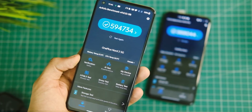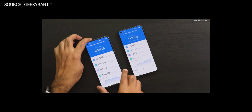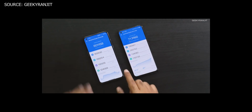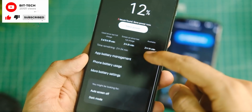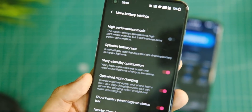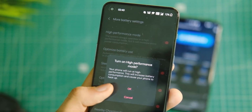But I do see that for some reason on the benchmark scores, the Oneplus Nord 2 doesn't score as high as a Realme X7 Max with same SoC. And I tested it a couple of times and got a score of around 519,000, which is less, right? And the reason is partially because of a setting Oneplus has done. So if you go into the battery settings, and inside that, there is this high performance mode. And this will basically make the device use its full power, and on that the benchmark score came around 677,000.